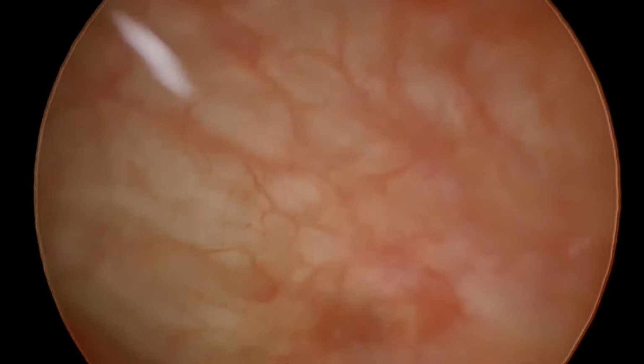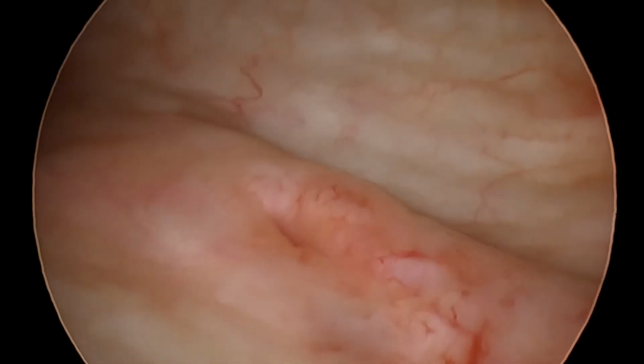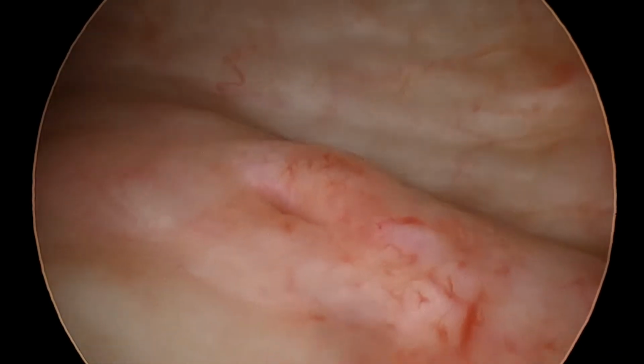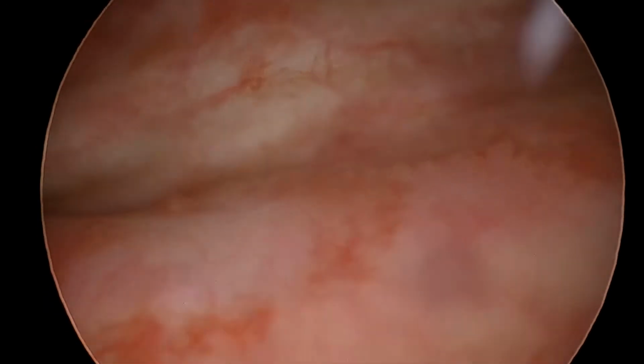Welcome viewers. Today we are going to show you a case of diagnostic cystoscopy being performed in a patient at the end of a difficult laparoscopic hysterectomy. The main reason for doing this diagnostic procedure is to find out if there is any ureteral damage that may have occurred during the laparoscopic procedure.